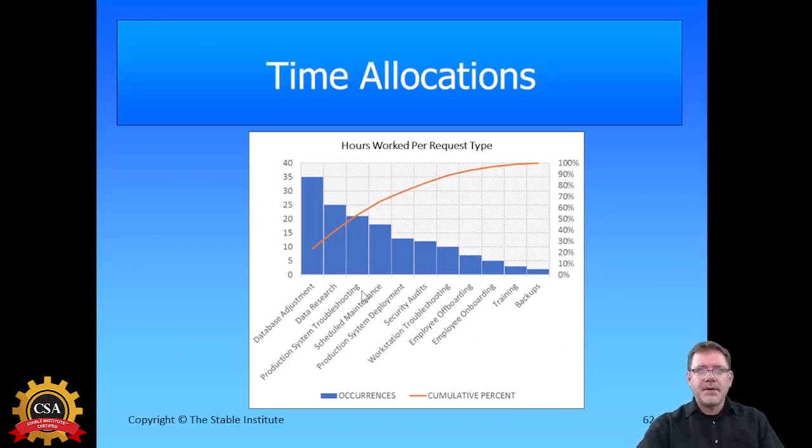And that's a Pareto chart showing us the most frequent reasons why our time is devoted, down to the least frequent use of our time. And this red line here, if you've never seen a Pareto chart before, shows the accumulating percentage. So in other words, you could say this first repeating need, this database adjustment, is about 20% of our overall time spent. And these two are about 30 or 40% of our time spent. These three are about 50% of our time spent on down.